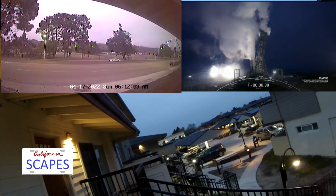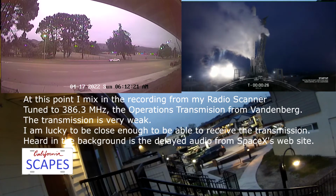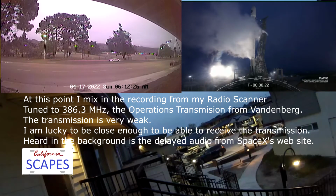MDs go for launch. Now you've heard the call out coming up on T-minus 30 seconds. Mission director, go for launch. Everything looking good for Falcon 9 and NROL-85. T-minus 15 seconds.